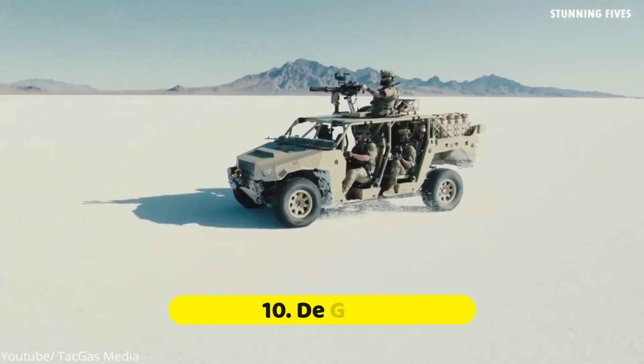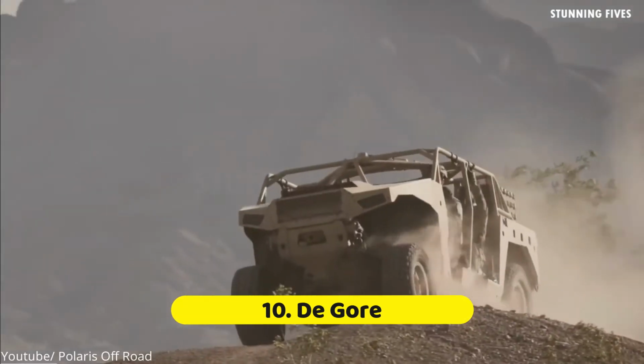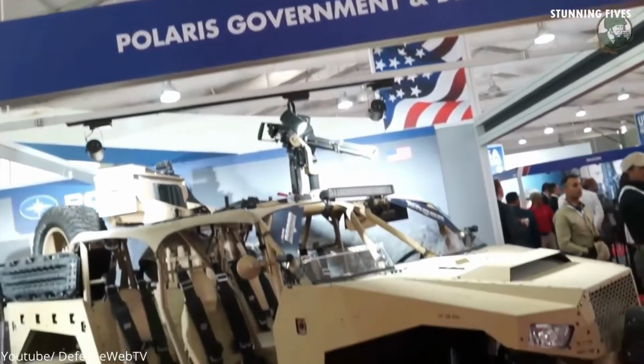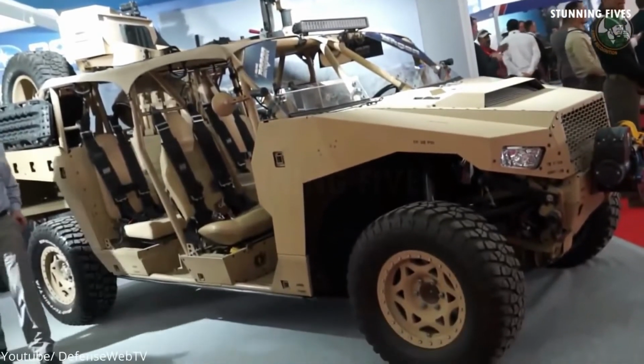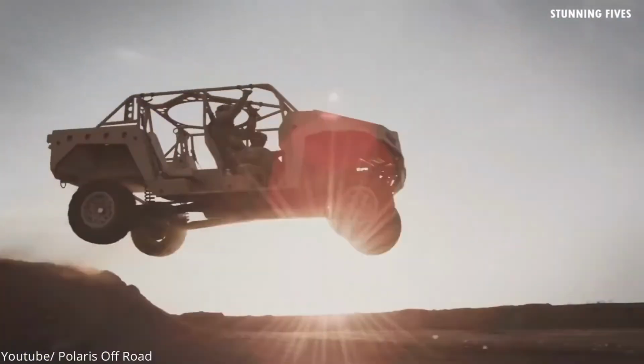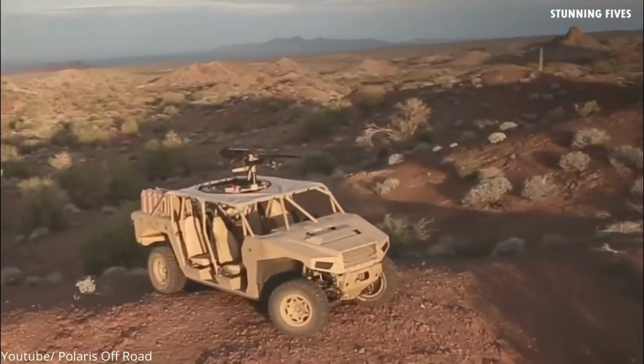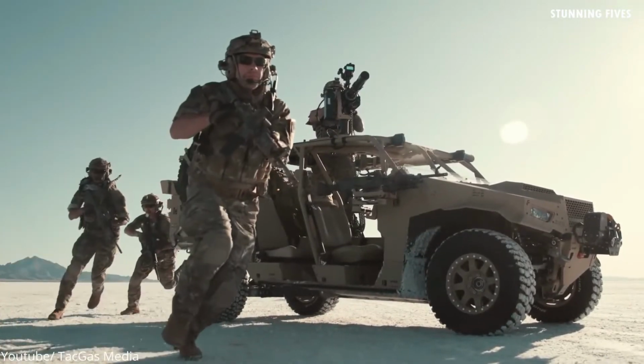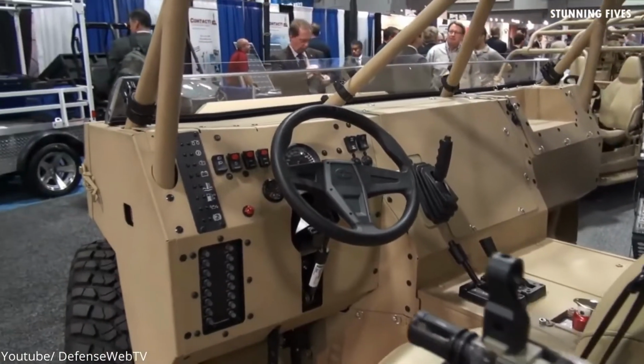Number 10, DeGore. DeGore is a lightweight transport vehicle. You may recognize it from the many military movies you have watched. It is a combat vehicle deployed mainly by the US military to the most challenging battlefields. It can cover a distance of 85 miles in just 1 hour. It's just the kind of ride you need for a quick response in a crisis.